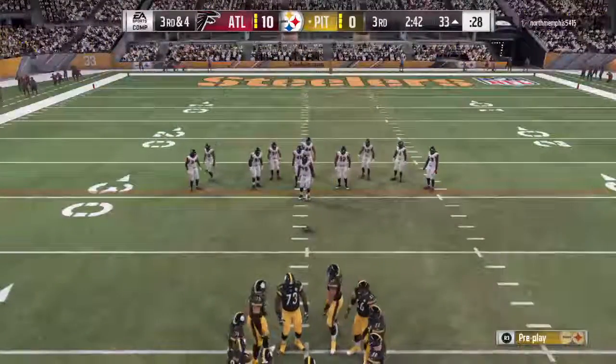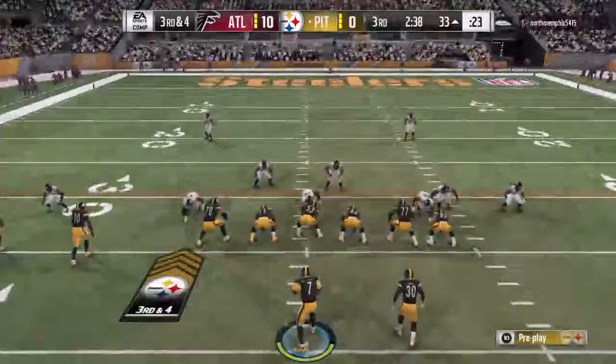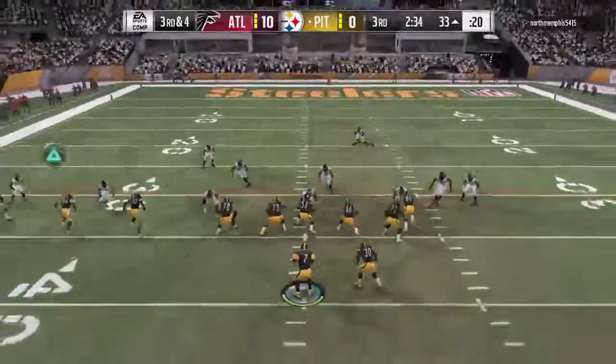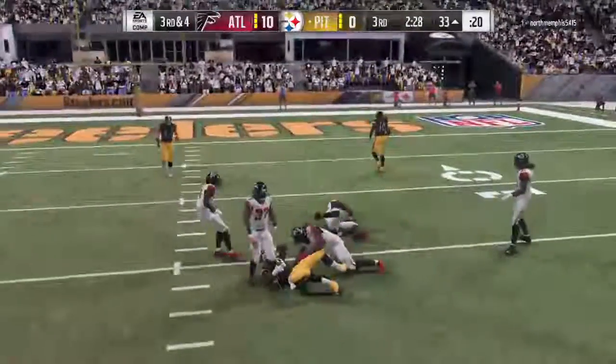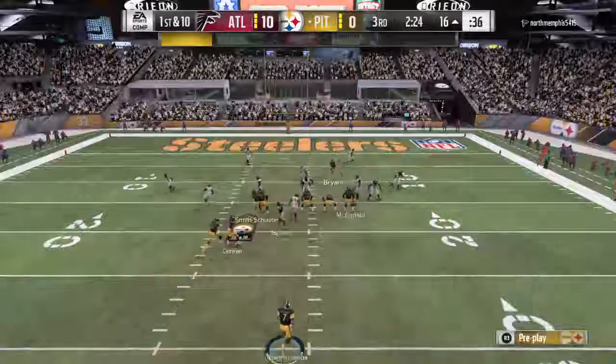And the Steelers on 3rd down. 0 for 3 to this point. They could use a conversion. This is 3rd and 4. From the shotgun, it's Roethlisberger. Open man, Smith-Schuster, it's complete. And he picks up the 1st down yardage as he takes it down to the 16.